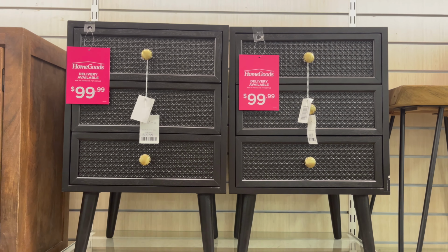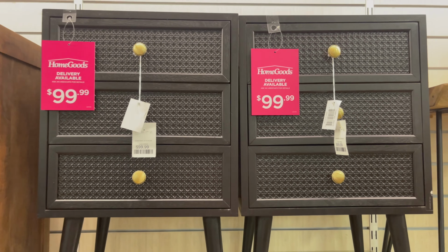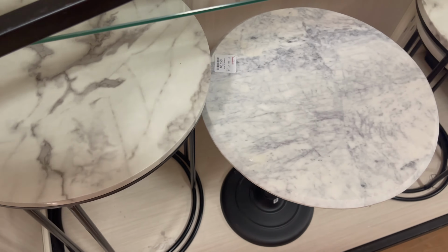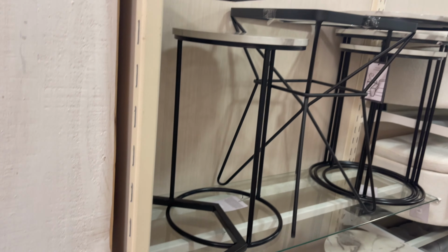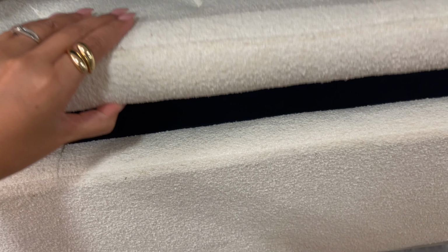This set of nightstands would be a great option for a more masculine looking bedroom. I also love this as an end of the bed storage solution.